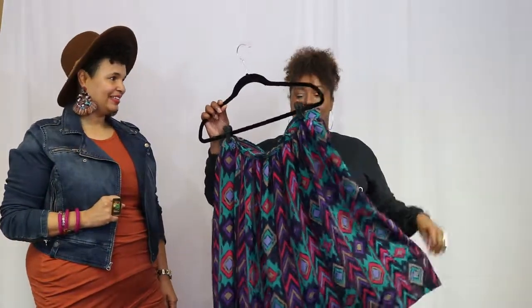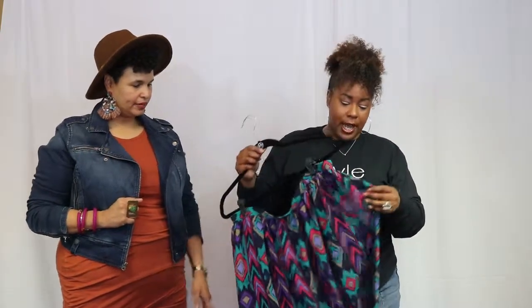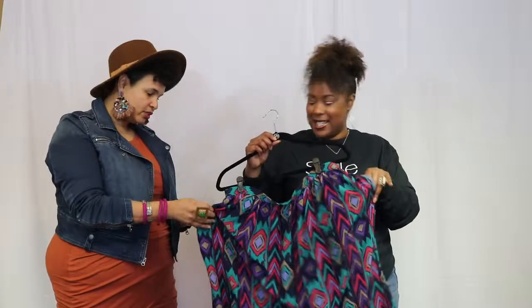Another one. So I like patterns. You don't have a pattern problem. No, you don't. It's the mixing of the patterns that's the problem. Right. This is a skirt I bought probably years ago from some vendor on Etsy. And it's really cute. It also is vintage, and it has pockets.